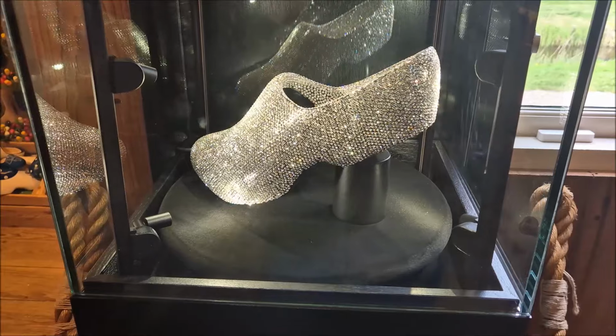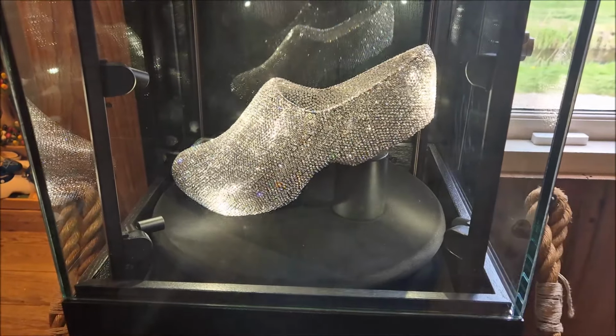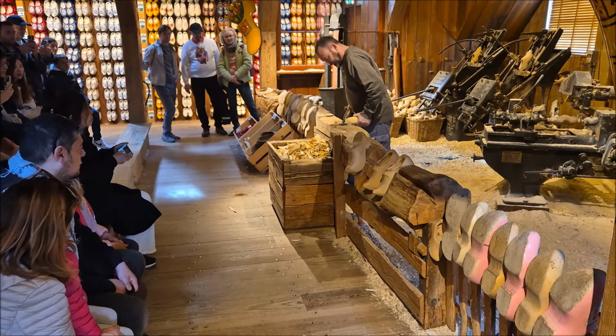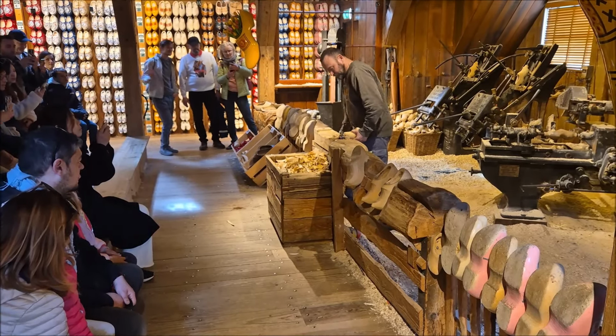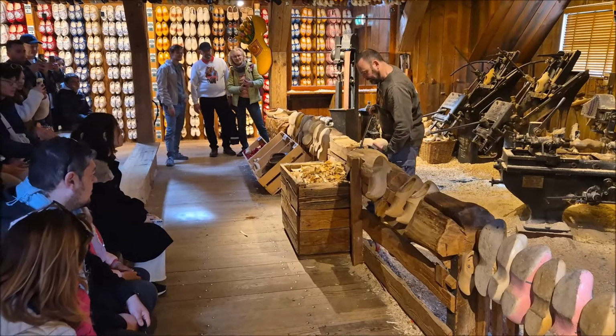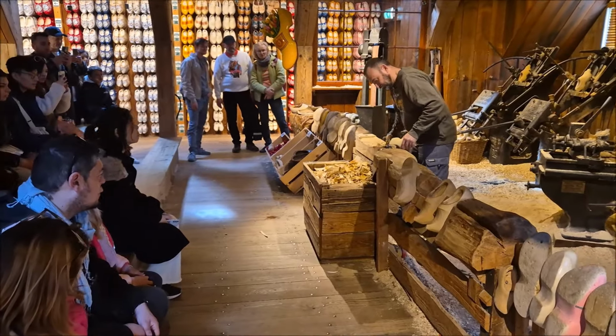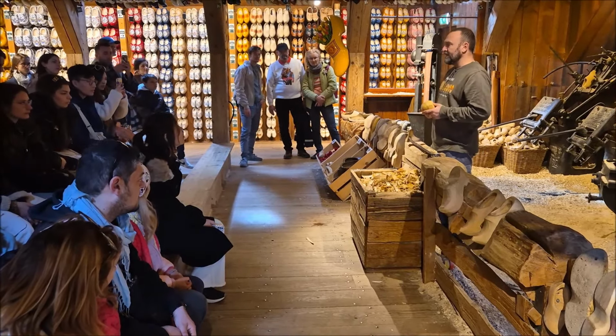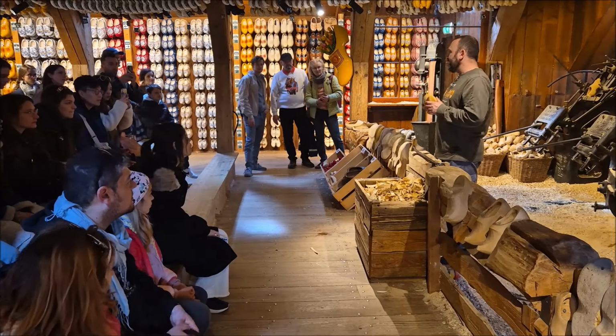Wooden shoes have been worn in the Netherlands for centuries, originally as practical footwear for farmers, fishermen, and laborers working in wet or muddy conditions. Today, they are also appreciated as a symbol of Dutch culture and tradition. The wooden shoe workshop at Zaanse Schans offers visitors a glimpse into the history and craftsmanship of this iconic footwear.